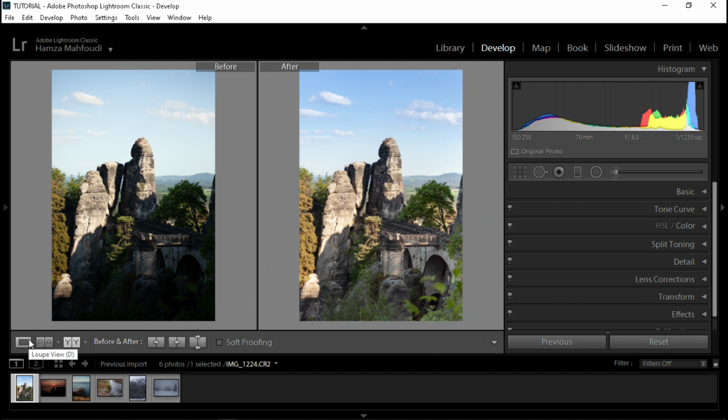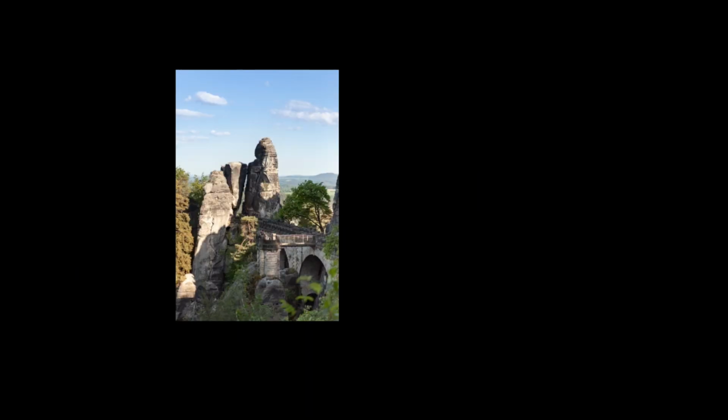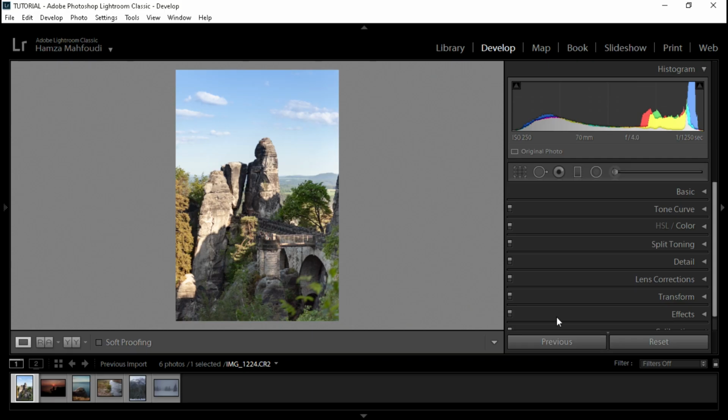Alright, hit Y to come to your only picture, and if you hit L, you can isolate your picture and see how it looks in a darker area without anything else disturbing. This is how it will be in a book or somewhere. So now we are done with the basic area.